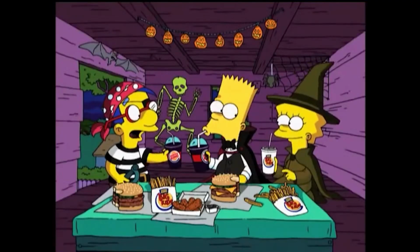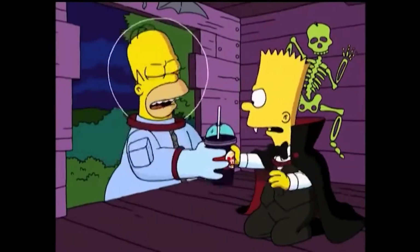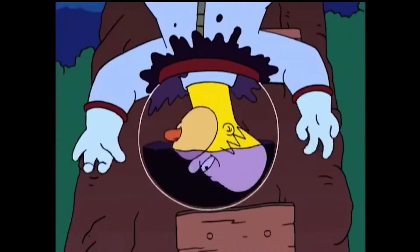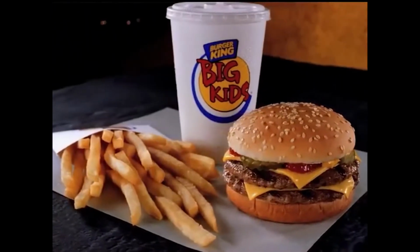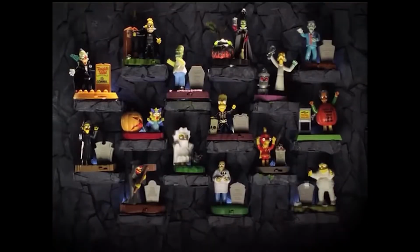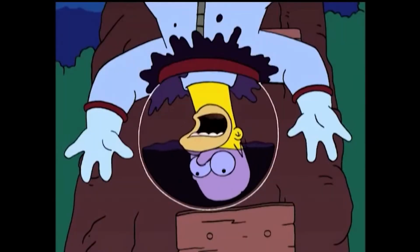Whoa, Millhouse, that frozen black cherry's turned your tongue black. My tongue's black, too. Let me try. Let's have black tongue. This Halloween, the Simpsons are at Burger King. Now in every big kid's meal, you can get a Simpsons spooky light up. They gleam, they scream, and you can collect all 15 at Burger King. Where else? This Halloween, Blockbuster Video has a special treat for your whole family.